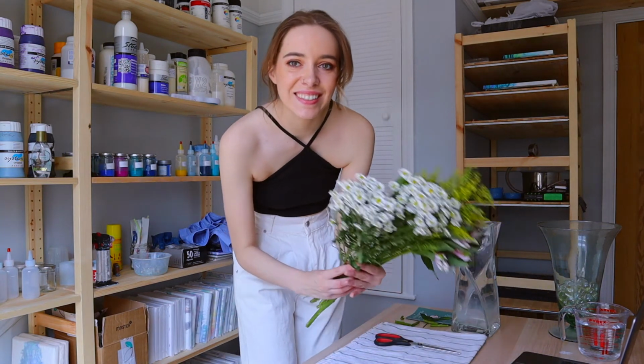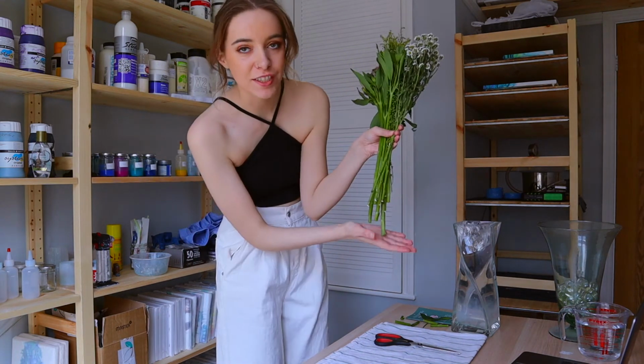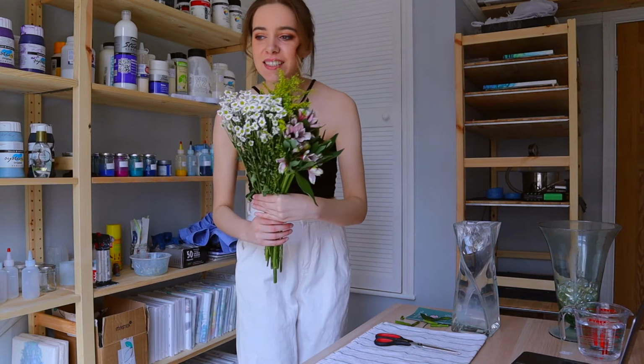Okay guys, look, I've cut off all the stems and this is what we're working with. I didn't really have a game plan, I probably should, but they're all cut now, isn't that nice?